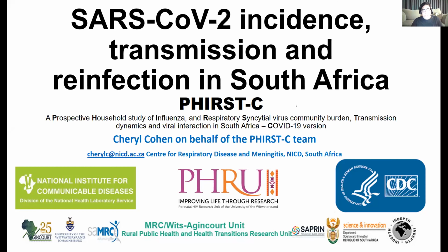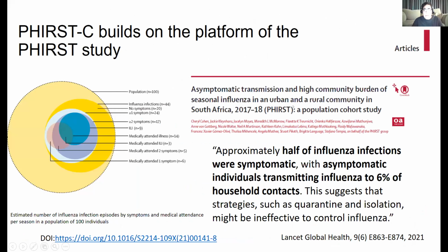So essentially, First C is a study that built on a previous study that we conducted, which was called the First Study. And the results of the influenza component of that study were published, in fact, just last month. And you can see from the title of the study and the results, the study really looked at the asymptomatic transmission and burden of influenza.